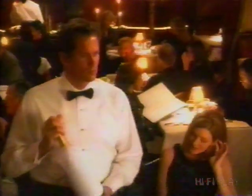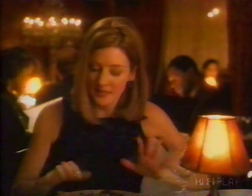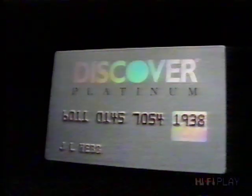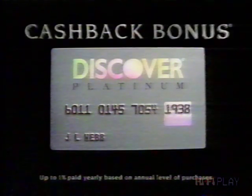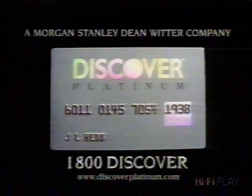You know, we've been together for a while, and I've been thinking. I don't know, I'm missing something from our relationship. I think it's just best if we make a clean break. Expect more from your credit card. Introducing Discover Platinum. With a new low rate and a cashback bonus award, it pays to discover. Platinum. Call 1-800-DISCOVER. Check, please. Oh, you'll get this right.